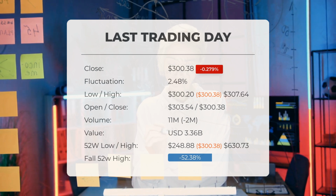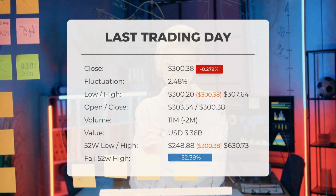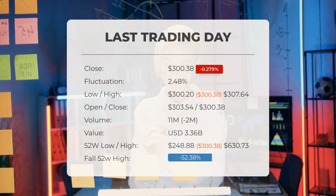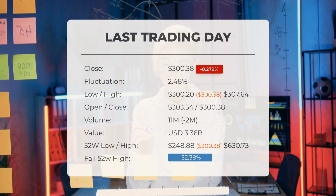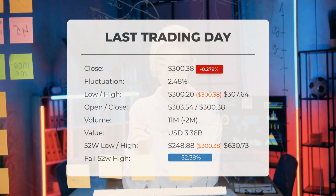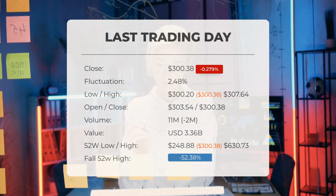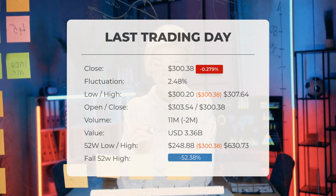Over the past 52 weeks, the highest price of the stock was $630.73, and the lowest price was $248.88. Currently, the price is 52.38%, or $330.35, below the 52-week high of $630.73, which is also the all-time high for the stock.